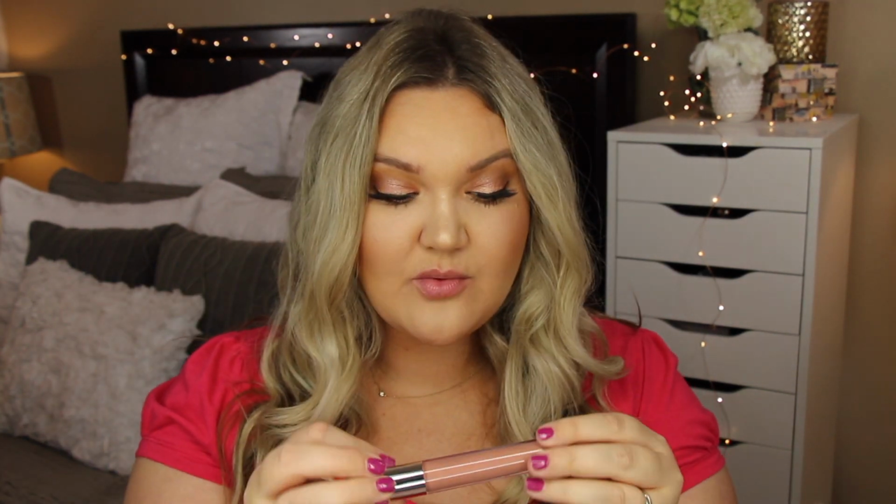Okay, next one is another one of my favorites, and I think that this shade is going to be a lot of people's. This one is in Opal. Let me do a swatch on my hand so that we can look at them. That was the Rose Quartz, and then here is Opal, which in comparison is a little bit more of a peachy, more nude.